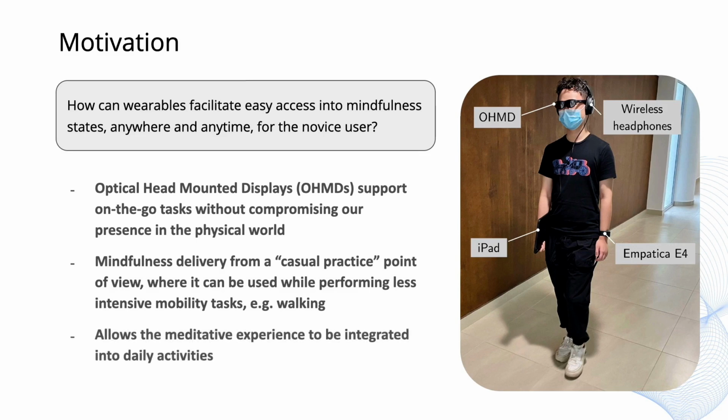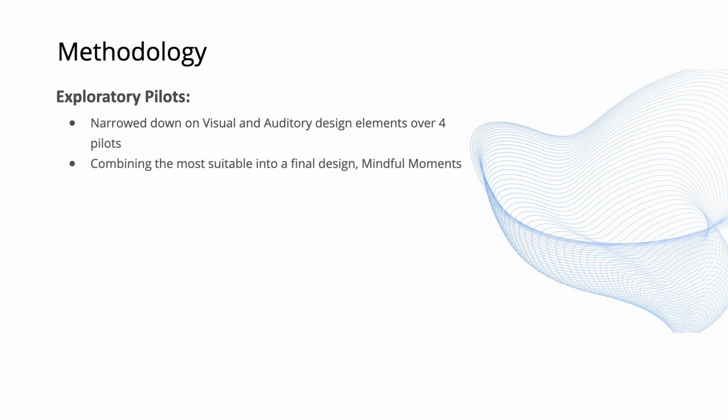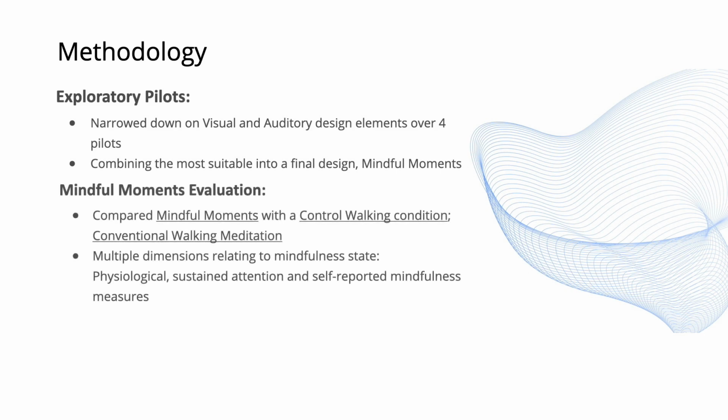We believe that this not only removes barriers to consistent mindfulness practice, but emphasizes the importance of building mindful capacity in daily contexts rather than only in controlled meditation spaces. First, we conducted a series of exploratory pilots to narrow down on prominent visual and auditory design elements. The objective was to identify a design that can sufficiently engage the user in mindful breathing without affecting their walking ability. Combining user-preferred attributes from the pilot, we evaluated Mindful Moments against two comparison groups, a baseline and a conventional walking meditation. Finally, we assessed whether Mindful Moments supports mindfulness states.